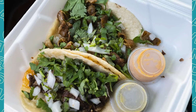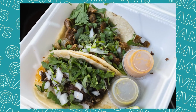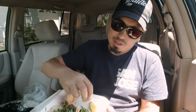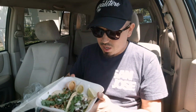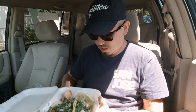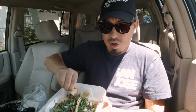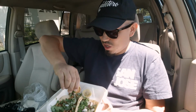So, these definitely look hechas a mano, so that's already a bonus. And tiene una salsita naranjadita y una salsita verde. Okay, so I got uno de cabeza y uno de tripas, I believe. I don't remember. I'll tell you once I bite into it. It's been a while since I had some cabeza, so that'll be a treat.